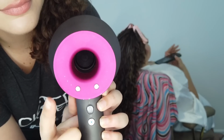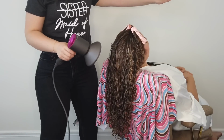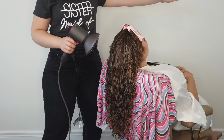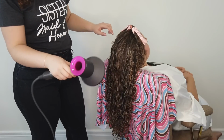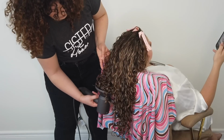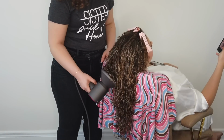And now with your blow dryer and diffuser attachment, very important, we are going to use whatever speed is not gonna blow the hair all over the place and whatever heat doesn't burn the bride's hair and scalp. So for the Dyson, it's just gonna be high heat and high speed for me, but you do what you gotta do, okay?